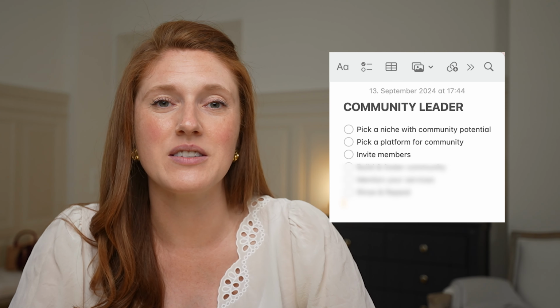Next, invite your members. Send messages to your ideal members inviting them to join and post about your community in all the places that those people would already be. Or like our example from earlier, the host of the group actually created her own podcast and advertised the group as the podcast community space. That's of course mixing two of these different marketing methods, content creation and community leadership, but you get the point.